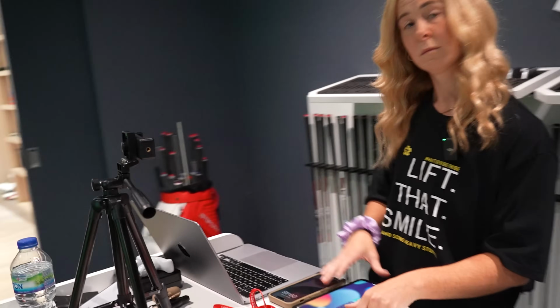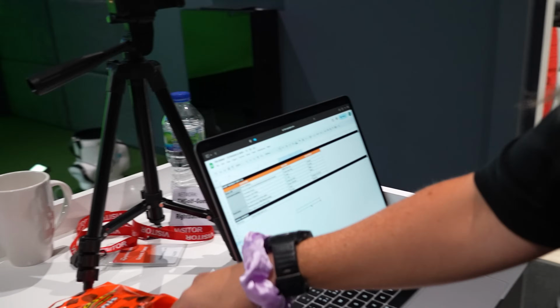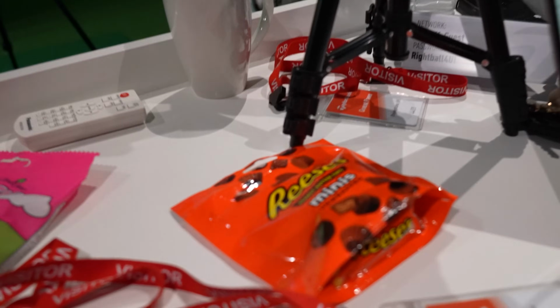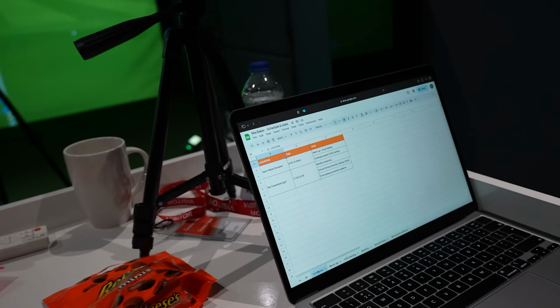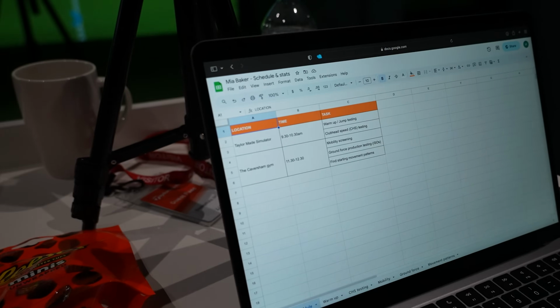All right, so you have a little spreadsheet on your thing that we're going to be looking at today. Can we just take a little appreciation for these Reese's mini pieces. Really, really in line with the gym session. Okay, what have we got here?